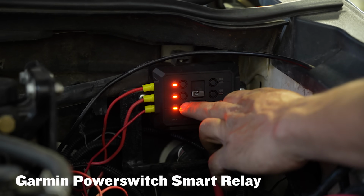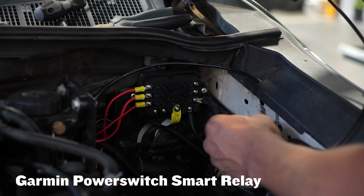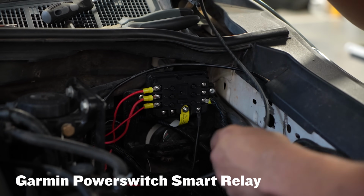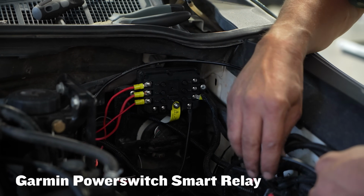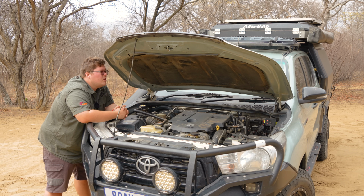On that side there, something that's really cool is the Garmin PowerSwitch. That is operating my spotlights, which are still run through a relay and linked to the high beams so that I can activate them in the vehicle on high beam, which is very nice. But you don't have to do that. You can then have it just wired through the power switch, which is a relay system. So if you want to just install a set of lights, you don't want any fancy switching and things like that, you can have that on there.